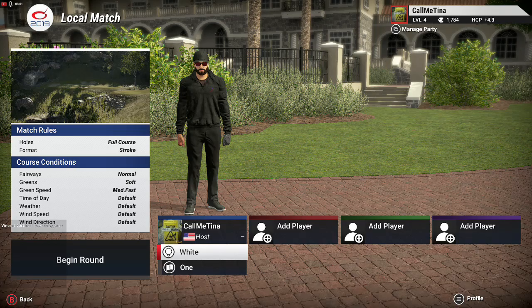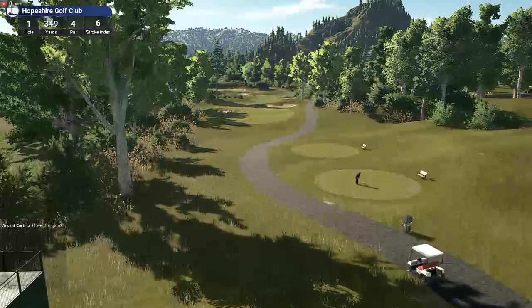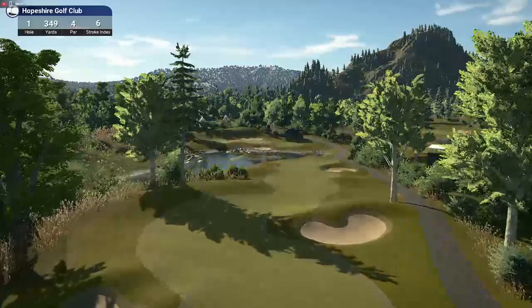It's still all the same stuff, though. It's still like, you know, punch, pitch, flop, all that. Here's hole one at 349 yards, par four. We'll let the camera kind of do its thing. I love the scenery in this, too. The other thing that this game has that the others don't, you can make your own course, which to me, that's fascinating.